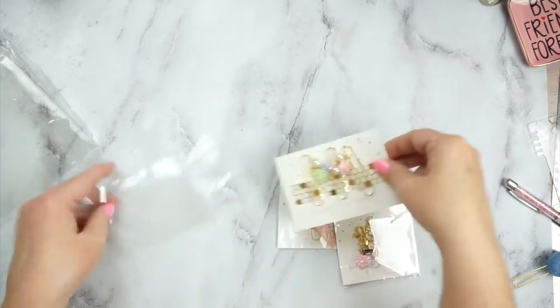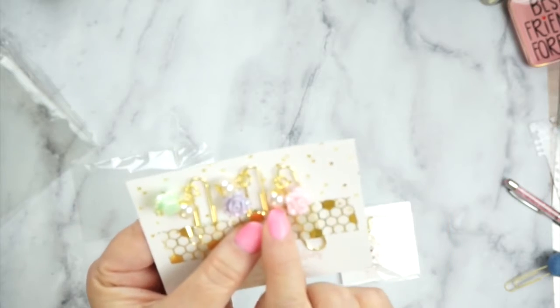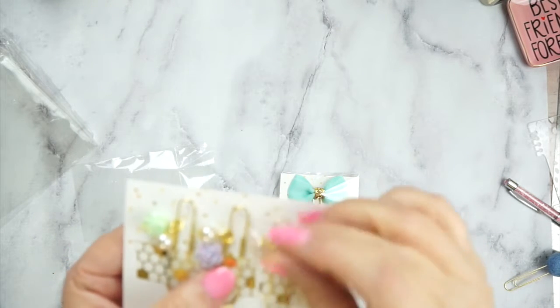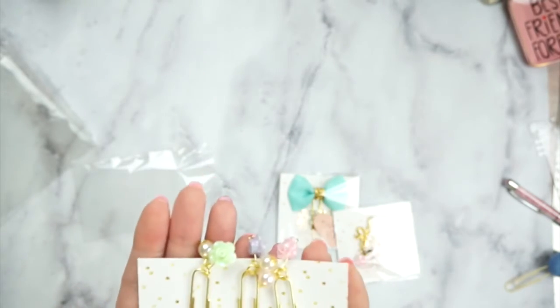And look at these paper clips, y'all. It's got a little pearl and mint rose. You got a lavender pearl and rose, and then you got a pink rose in the pearl. And the pearl even has a little end cap, y'all. Even has the end cap. So, I mean, oh my gosh, how much more perfect could you get? Oh, I love them. And they're just paper clips, and they're awesome for any planner that you have.